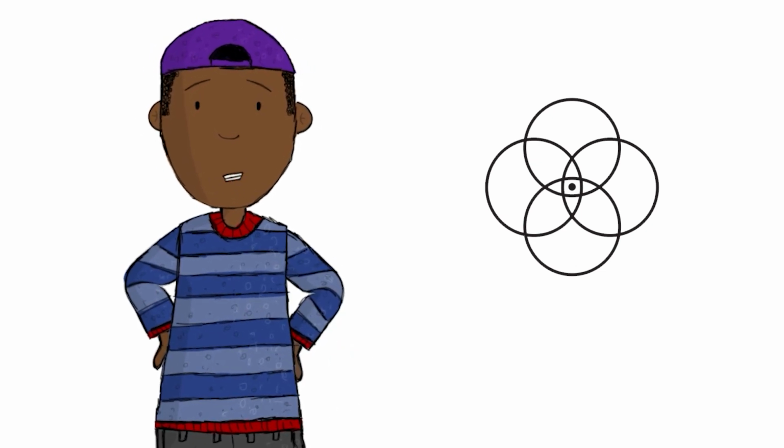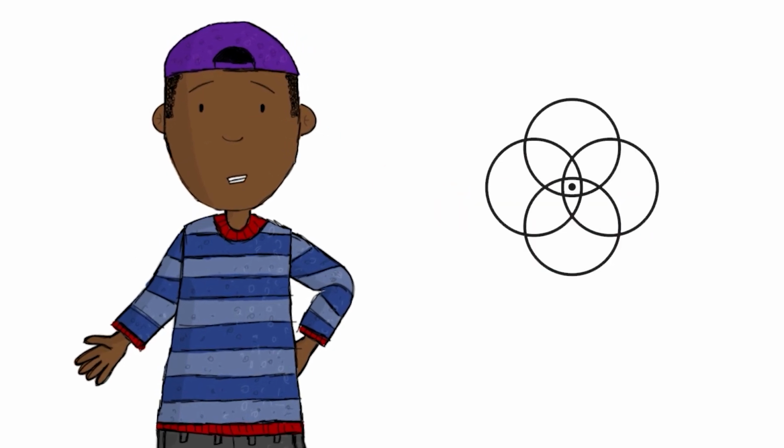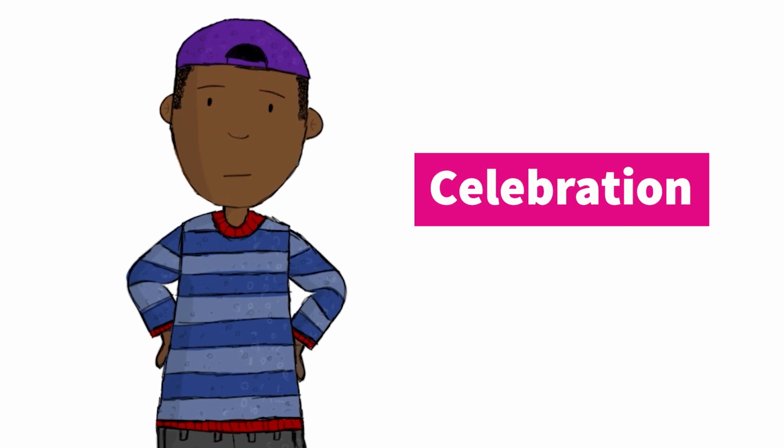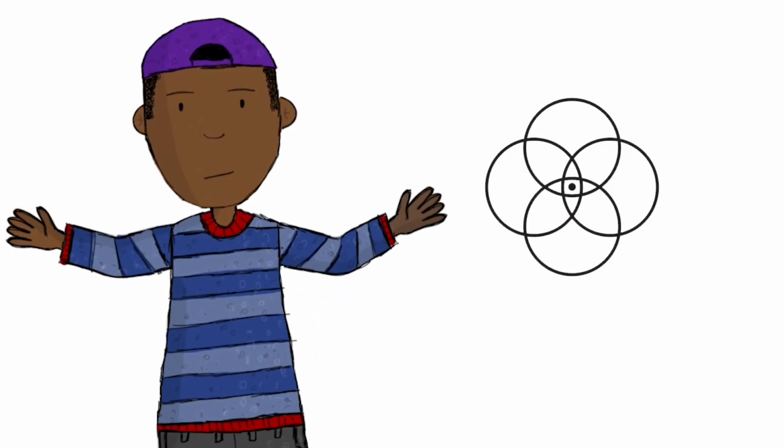The use of a neutral color reflects calmness, balance, and serenity. Together, the elements of the symbol express the themes of creation, collaboration, and celebration between humanity and nature, honoring the profound relationship we share with our planet, Mother Earth.